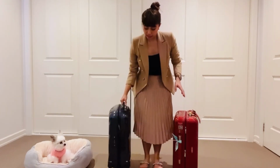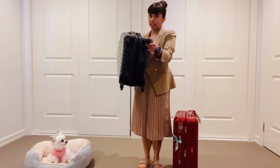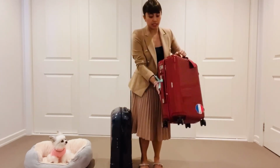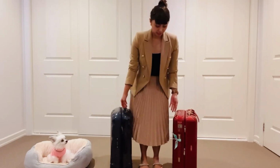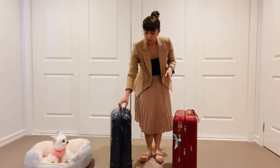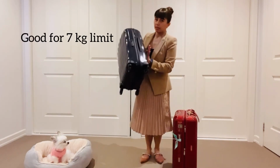But you have to be aware that the wheels are single, not like Rimowa, which is double, because this is more strong, sturdier. That's why it's heavier. So it depends. For one trip that I'm looking to pack everything under 7K, then I will definitely pick this luggage.